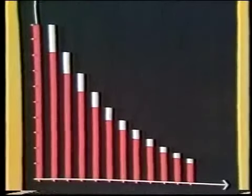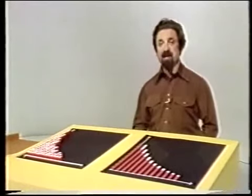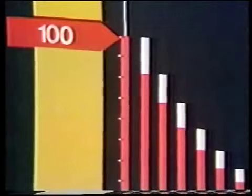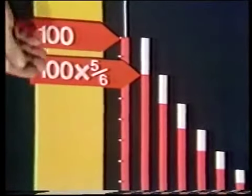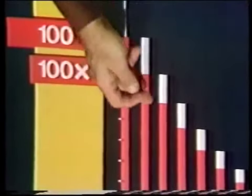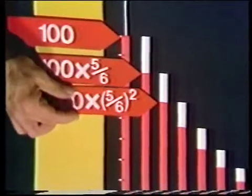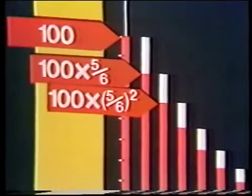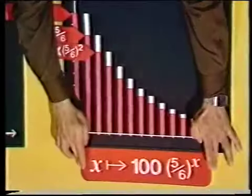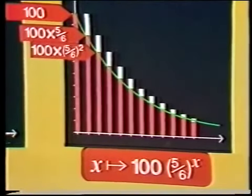Now, without actually doing the experiment, we should have predicted this sort of outcome. Remember, when we threw the dice, about 1/6 landed white, so about 5/6 remained red. So if we start with 100 dice, after the first throw, we expect about 100 times 5/6 to remain red. We then took these dice and threw them again, and once more we'd expect about 1/6 to be white and 5/6 to be red. So this next figure should be 100 times 5/6, that's the number we threw, times 5/6 again, or 100 times 5/6 squared, and so on. 100 times 5/6 cubed, etc. In general, after x throws, we'd expect about 100 times 5/6 to the x red dice remaining. In fact, if we plot the graph of 100 times 5/6 to the x, we can see it's a pretty good fit to the data.